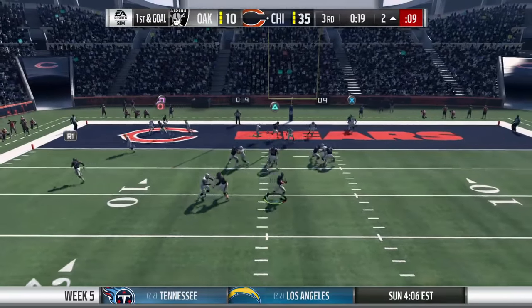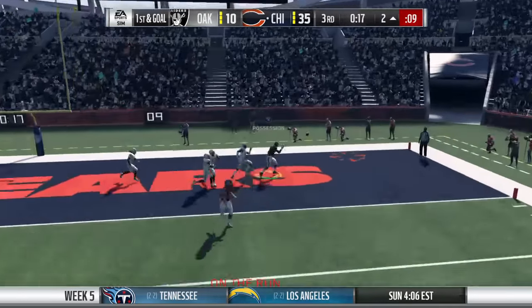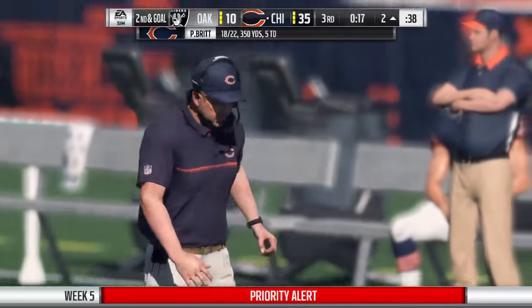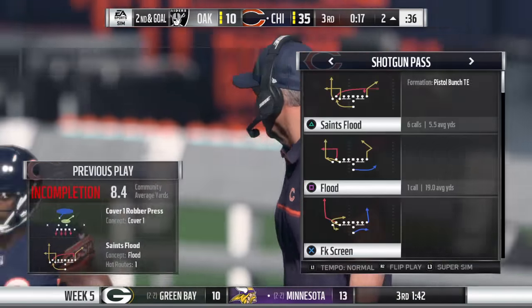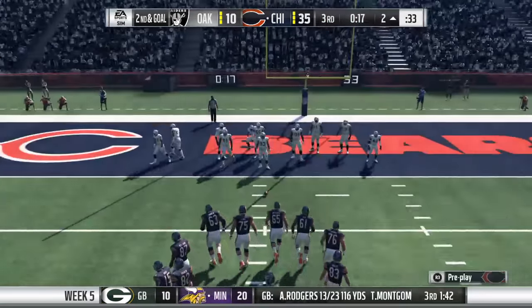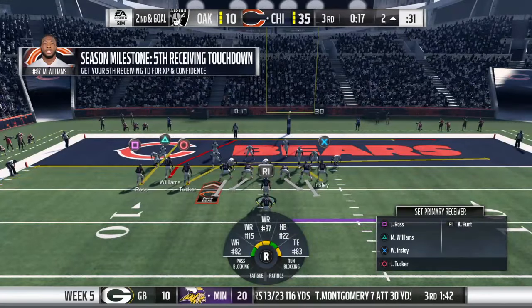Now they'll throw here out of the gun. Eluding the pressure right. And this one's incomplete. He was looking for Mike Williams that time. That'll bring up second down. Down this close to the goal line, first down. Surprised that wasn't a run? I am, and you know I'm old school.